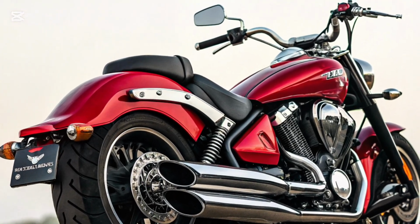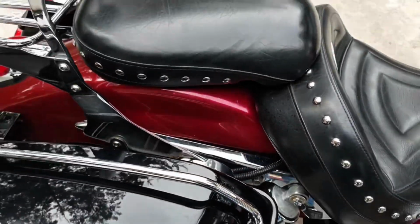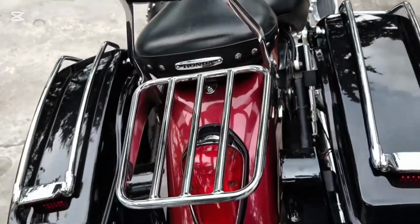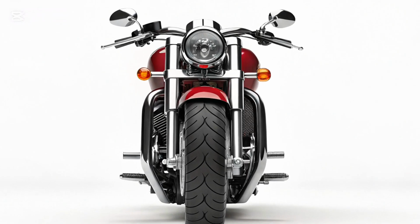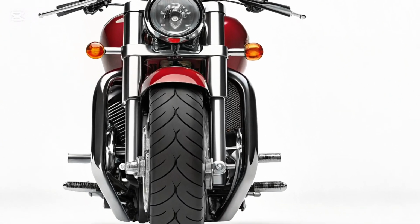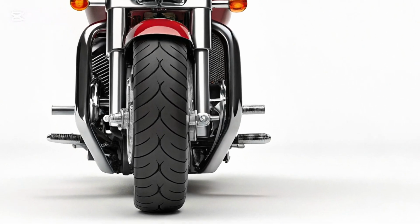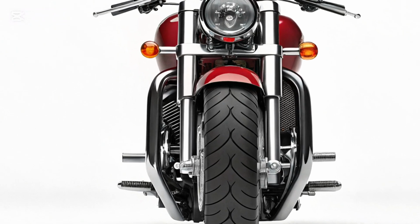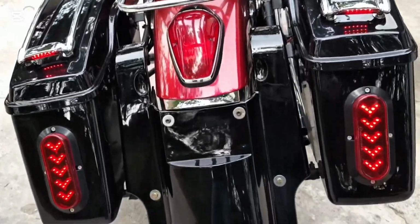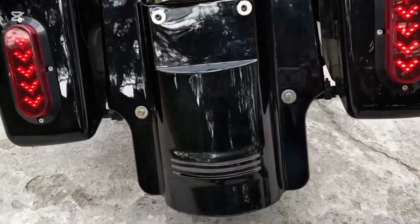Design and styling: bold, beautiful, and timeless. The Honda VTX 1800 made a visual statement from every angle. With its long, low stance, wide rear tire, and thick front forks, it had a dominant road presence. The large chrome headlamp housing, flared fenders, and sculpted fuel tank gave the bike an aggressive yet elegant look.